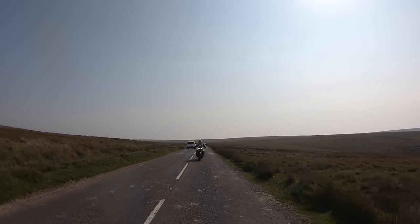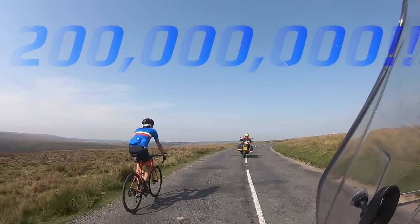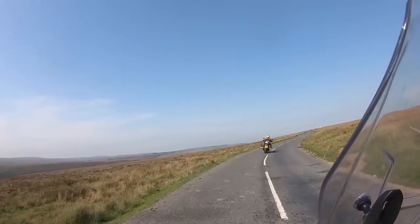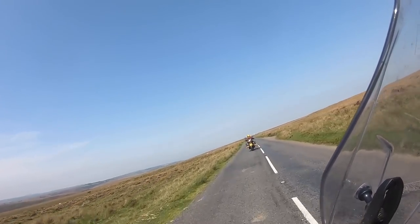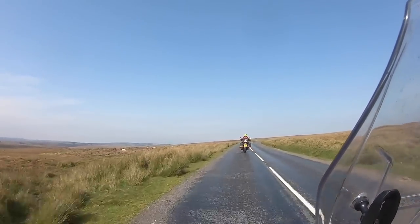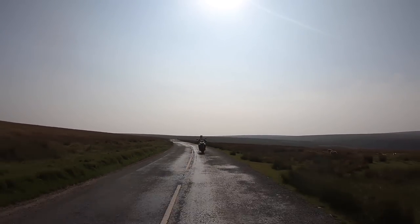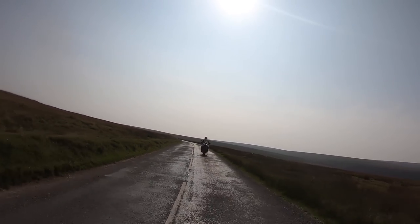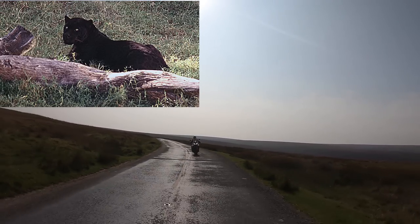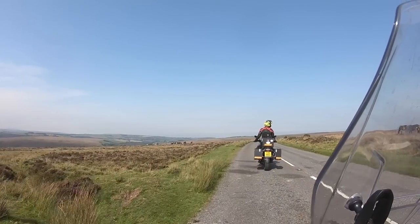Exmoor is reportedly one of the Earth's oldest features, dating back 200 million years. It's home to a range of wildlife, including ponies and the famous yet elusive Beast of Exmoor, which we didn't get to see this time around. In British folklore, the Beast of Exmoor is a phantom cat set to roam the fields of Exmoor and was first spotted in the 1970s.